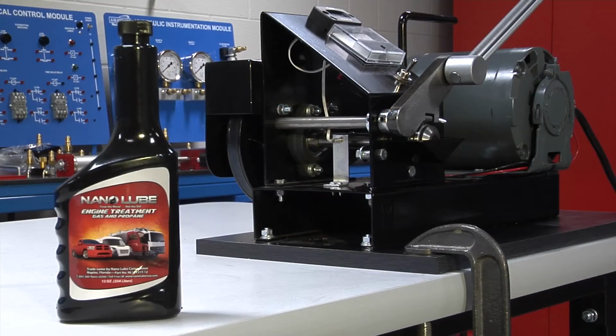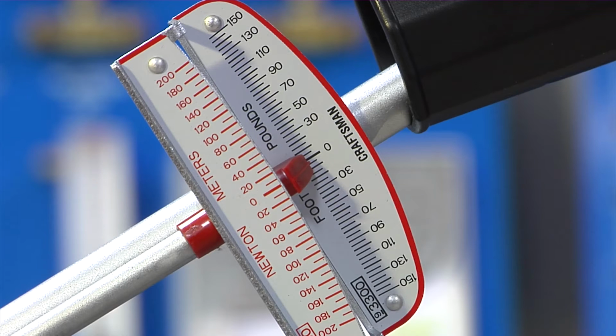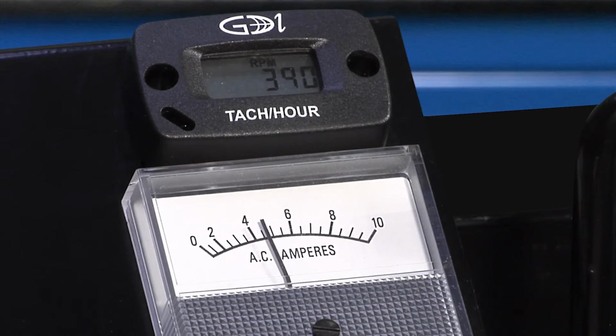To compare Nano Lube's superior qualities and performance, we set up an extreme demonstration which far exceeds any conditions your engine would encounter in a real-life situation. This is an extreme pressure machine. It forces a static bearing against another bearing on a spinning shaft. The pressure handle measures torque in foot-pounds. An amp meter measures electrical load on the motor, and the tachometer measures RPMs.